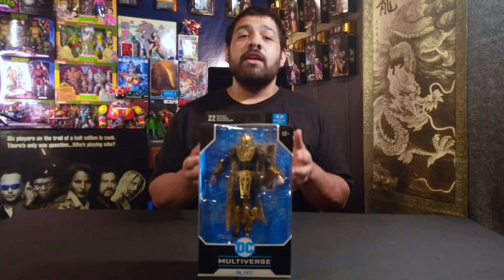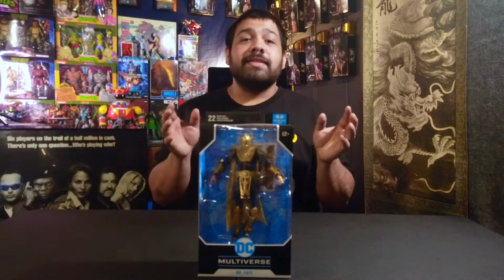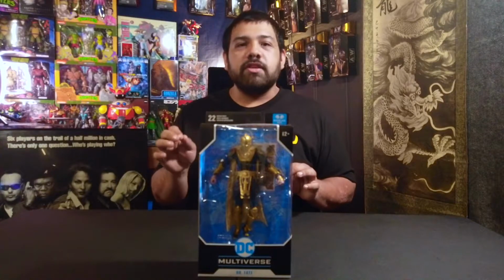So moving on to DC Multiverse and the McFarlane toy goodness that we all love. Starting off with the DC Multiverse Dr. Fate figure. Now, this figure is a very cool figure. Dr. Fate looks awesome. They really hit it out of the park with this design, guys. Now, like I said, all these figures really need is a nice little dark wash, a nice little touch up of silver or something around the helmet and stuff, and this thing would look eye-popping.